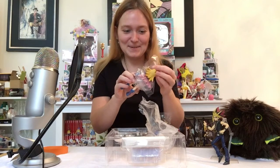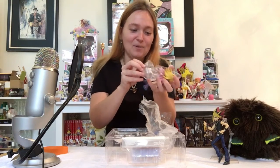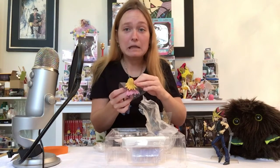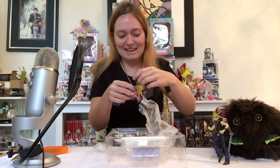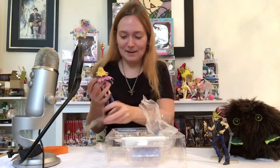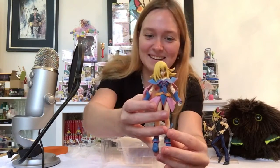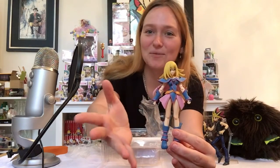She looks so cute. I mean, if I could get the plastic off to show you guys, already I can say she might be my favorite Dark Magician Girl figure, and I have tons of them. But she's just so cute. Come on, plastic. I want to see this. Oh, there we go. Okay. There she is. You gotta admit, she's adorable, right? I love just everything about her, just off the bat. We don't even have to go further with this review.